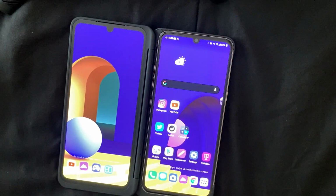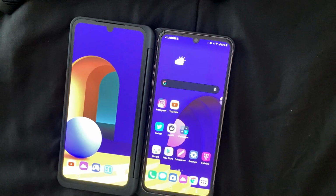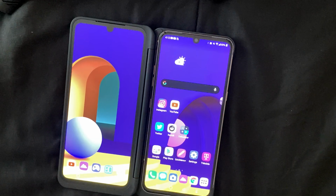I think it's a great device, especially now that the price is $700. I think it's a great device. I will recommend this highly. I recommend it for a couple reasons. I would say if you're a person that this is not going to be your main phone and you want a secondary phone, it's great for that.